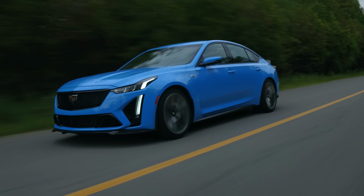So let's get Yuri's V-mode configuration in the driver's seat. Launch control in PTM dry, and then we're gonna test out these carbon ceramic brakes. Send it, Yuri.